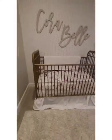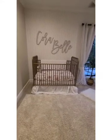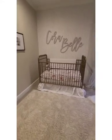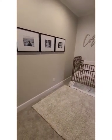It's kind of cool. And this bed skirt is actually a twin bedspread that I used because I couldn't find a bed skirt that was long enough. And so I found that one. So there's her nursery.